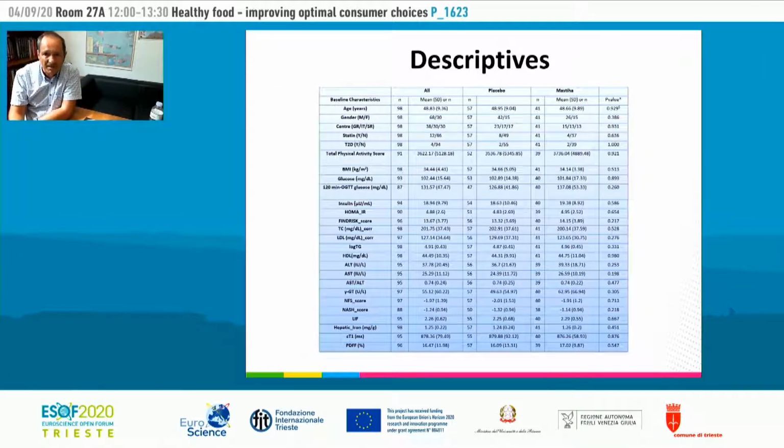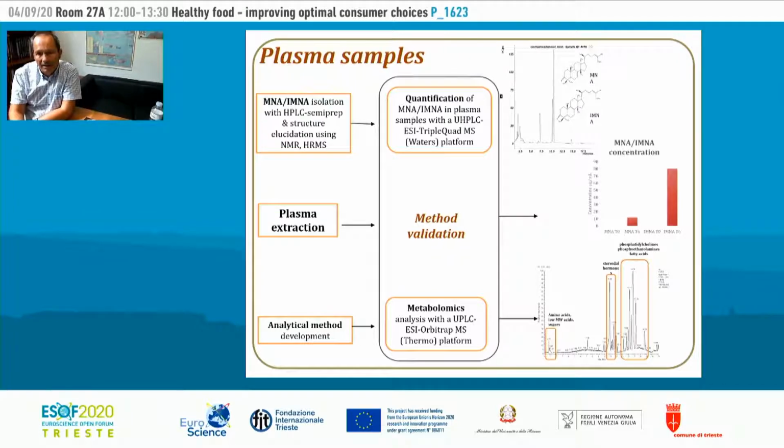These are the descriptives in the beginning. Don't look at numbers, just to show that between the placebo group and the Masticha group, there were no differences at time zero, as was expected, in any of the biochemical measures and the different clinical parameters. So then, to verify the compliance of the Masticha group with the protocol, we measured the MNA and the IMNA, the major constituents of Masticha, in plasma, and they are presented here by HPLC. So you can see them in month 6 after the end of the intervention trial. And of course, they were not present in the placebo group.